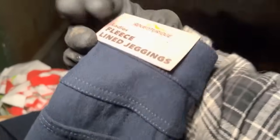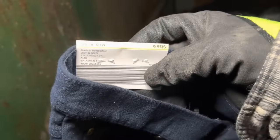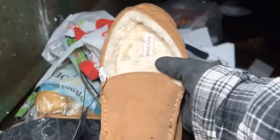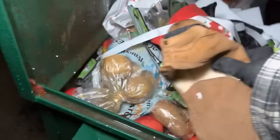Oh! Check this out. Got these pants here. They're ladies' fleece-lined jeggings, size 6. I don't know if these will fit my girlfriend or not, but I'm gonna take them and see if she wants them. We got these awesome slippers. Look at those. Royal class. They got like oil on them or something, but I don't care. I'll just go home and scrub those bad boys up and pop those on my feet.